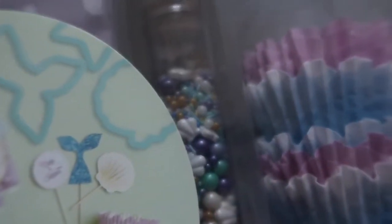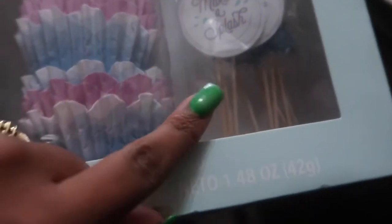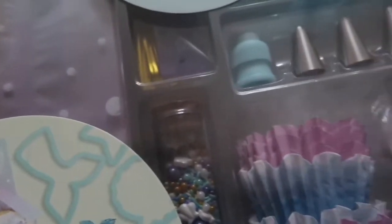Okay, so what's in it? It's got a cupcake liner. Sprinkles, to decorate it. That's the little things that go on top of the cupcakes. And then the little piping bag. Oh, and this is the bag. Oh, she's gonna love it.